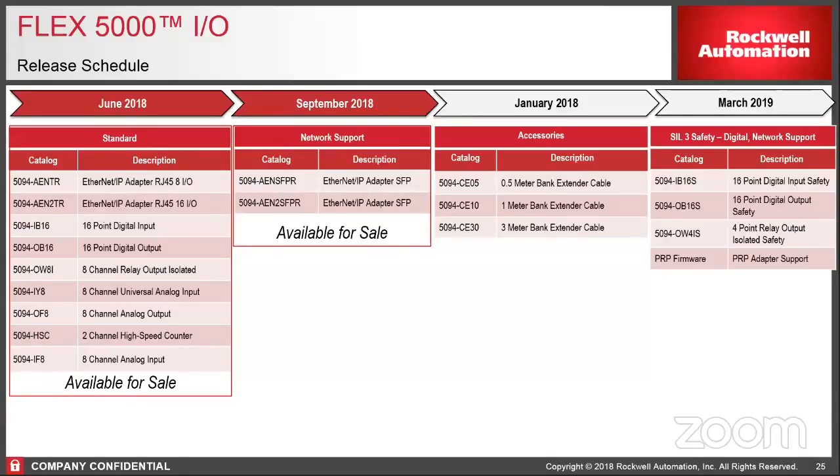And then the digital safety is going to be out at the end of March. So that's going to be your red variant that we can use with the GuardLogix or the Compact GuardLogix in that new design. And we will have analog safety, but right now we're seeing that pushed back until, at the earliest, the end of 2020.